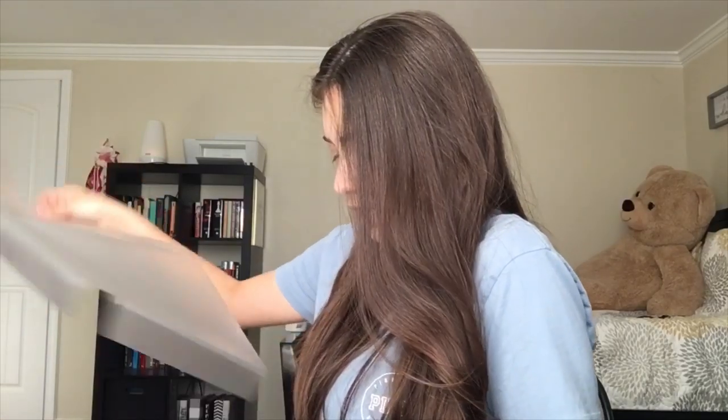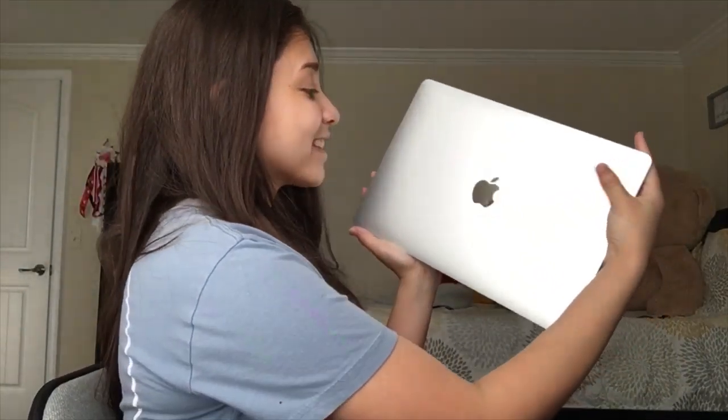Let's take off the packaging on this bad boy. Ooh, that's nice. Oh my god, I'm so excited. I've never had one of these. I've never had my own computer, actually, for that matter. The one I had before was a family computer, and it wasn't that great. It was like half my age.